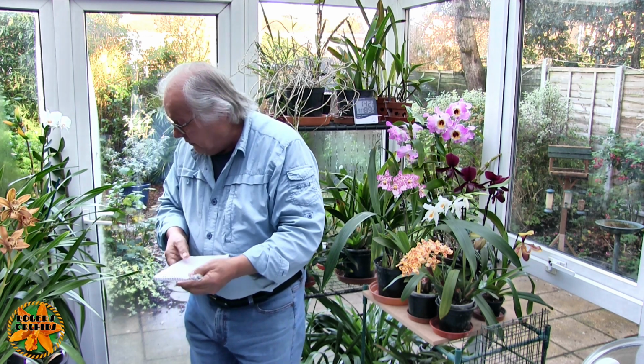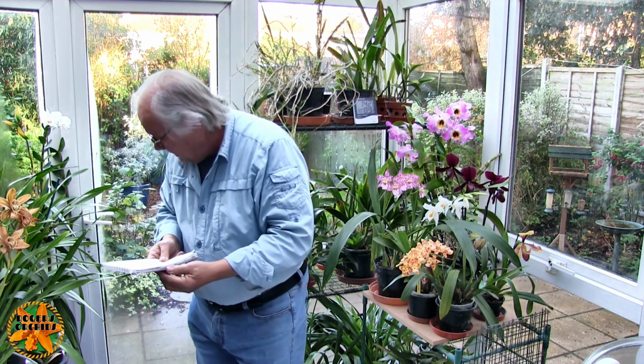The Renanthera that was up there has just dropped 4 leaves, so it's not happy. So I've brought it down here. Just keep trying these different things.